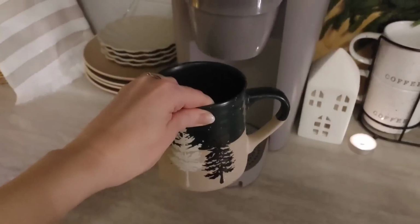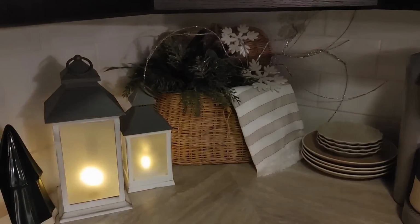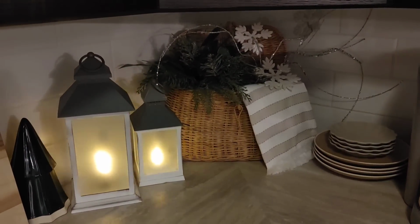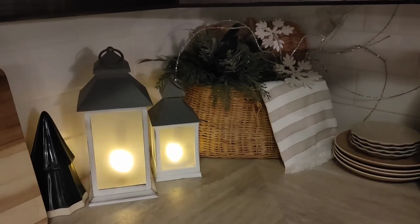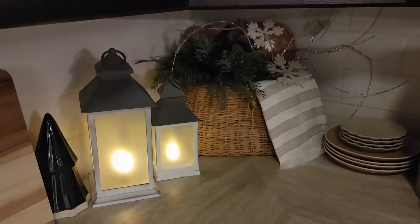And this is my favorite mug right now. It has the trees on it. That was from HomeSense. And of course, this little corner with my lanterns is just so pretty.